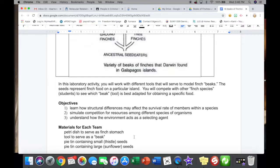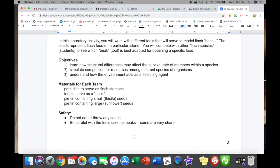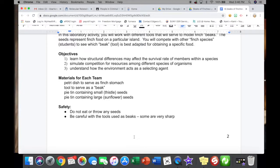So the objectives here are to learn how the structural differences may affect the survival rate of members within a species. Also to simulate competition for resources among different species of organisms and understand how the environment acts as a selecting agent. So the things you're going to need is a tool, and we'll talk about that in a second. You're also going to have a couple different plates, petri dishes, and some large seeds and some small seeds. I'm going to show you what those look like.